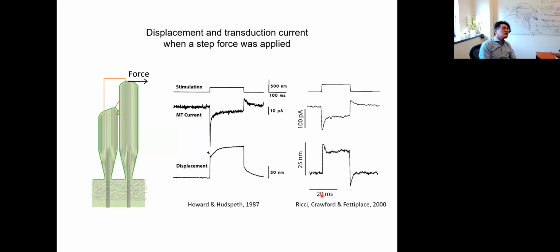So with this graphical model, I will follow the mechanical transduction hair bundle mechanics response, and how this model can explain this observed response. Again, this bundle is subjected to a step force, and the step force is withdrawn, and by this step force, the transduction current changes over time, and the bundle tip displacement also changes over time. And as you see, they are not monotonic, and the mechanical transduction current and displacement patterns are different. However, there exists an intriguing correlation between current and displacement, and I will show you one representative theory that can explain this response.